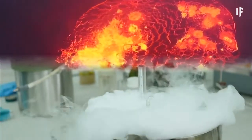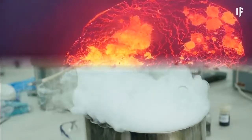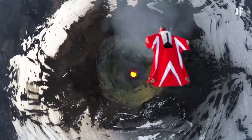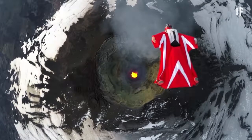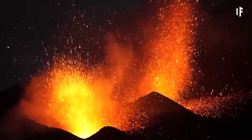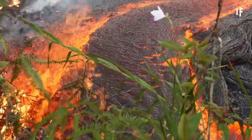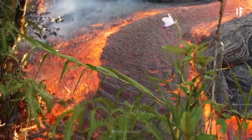Now, before you go mixing these two crazy things together, let's get to know them a little better. On the one hand, you have volcanoes, which are basically giant holes in the Earth's crust. They're full of boiling hot magma that can erupt outwards in the form of lava. Actually, boiling is an understatement because lava can reach temperatures of up to 1200 degrees.